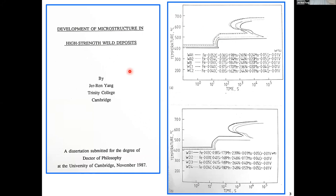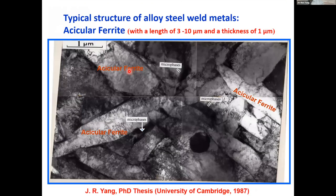And in fact, at that time I studied many structures, because when we study weld metal, we should know a lot of allotriomorphic ferrite, idiomorphic ferrite, and so on. This TEM micrograph montage, you can see in my dissertation, and it's really beautiful to show the interlocking structure. And the microphases is located in the interlocking area.